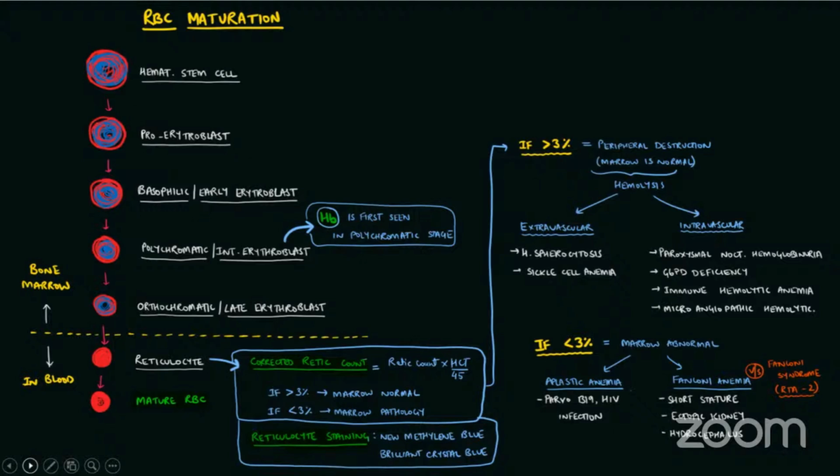Over here, we have the RBC maturation cycle. These are the phases that RBCs go through to become a mature RBC. The phases I'll be telling you about are present in the bone marrow. It starts from the hemopoietic stem cells, goes to proerythroblast, then basophilic, then polychromatic, and then orthochromatic. When the orthochromatic cell comes into the blood, it forms a reticulocyte, which in turn becomes a mature RBC.